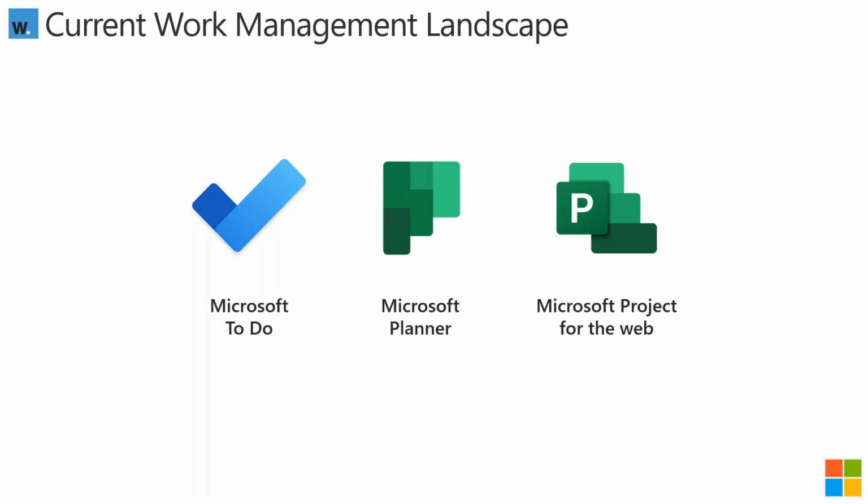But for now, Planner provides you with a simple task board view that's great for simple projects and projects that are being managed in isolation. Whilst Project for the Web really provides everything that Planner does and more. So, for example, you get the ability to create task dependencies. You've got access to a Gantt view. You can also build it up using Power Apps to create what is effectively an end-to-end PPM solution.